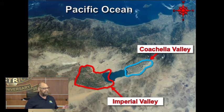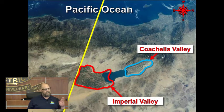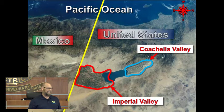Let's see, what else do we have on our satellite image? Yes, we have this line. It's a border that actually separates two countries in this picture here. Anybody want to guess what two countries are involved in this satellite image? Yes, correct. Mexico to the left and the United States to the right.